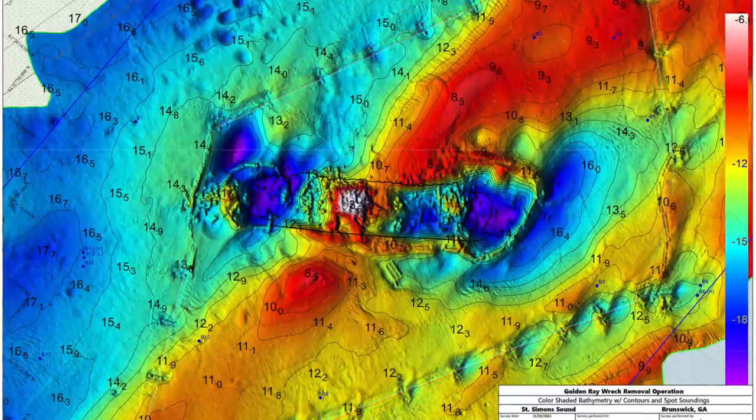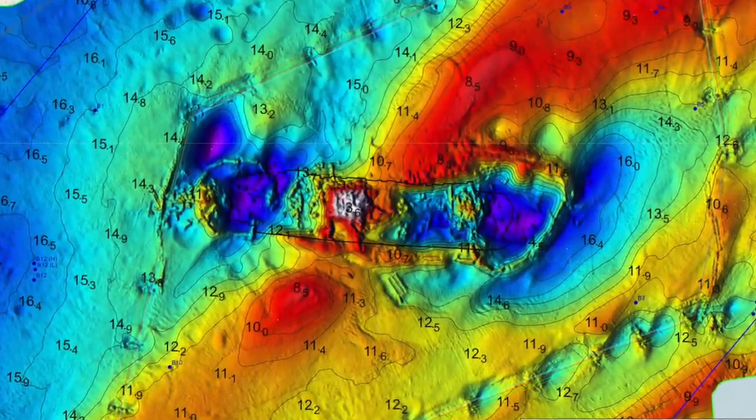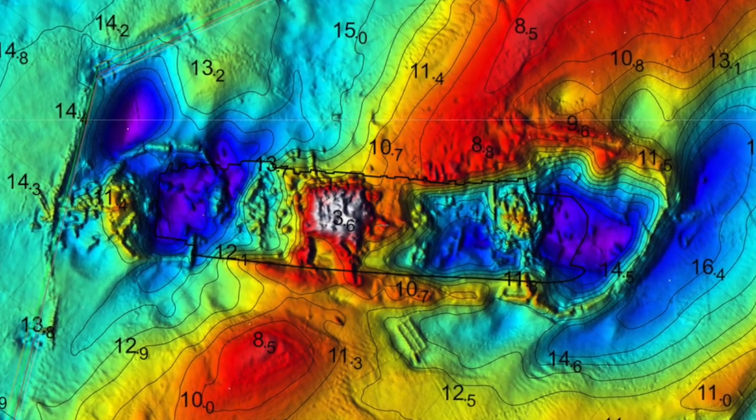And last image we have here is some of the sonar sights. You can see the amount of debris that's kind of down there. So they're working on these areas and trying to get those cleaned up.